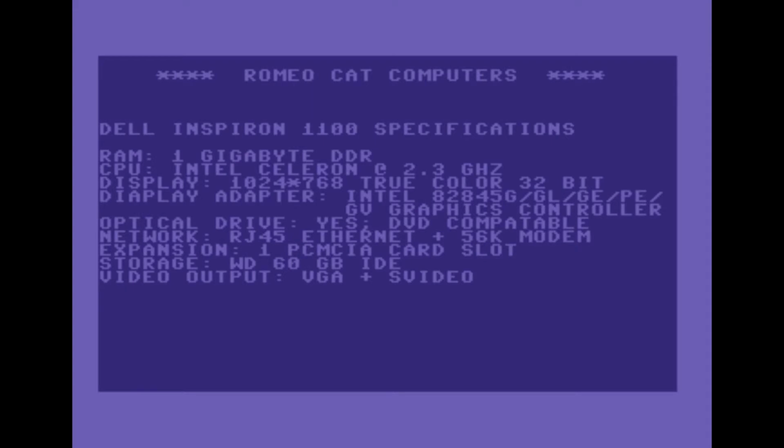This is the Dell Inspiron 1100 specifications. It has 1 GB of DDR RAM. The display is a 1024 by 768 true color 32-bit flat panel LCD monitor at 60 Hz refresh rate using an Intel graphics controller display adapter. It has 1 optical drive supporting DVD.